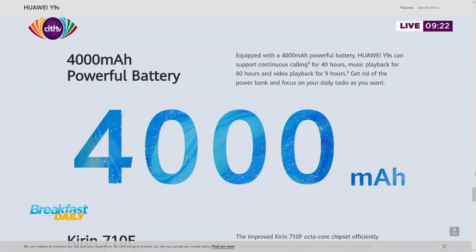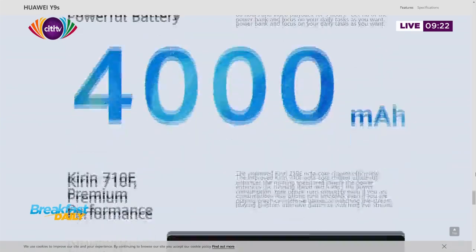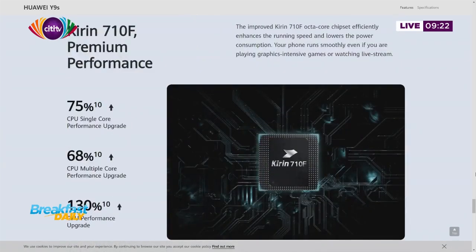You will get some pretty solid usage of that battery, especially if you are out for very long during the day. You don't typically use a lot of apps during the day, and you need something that will take you through it. This is a device for you. If you love taking your pictures with that 48 megapixel camera in the back there, you're pretty much sorted. So I mean, the processor in the device is the Kirin 710F, sorry, premium performance there.